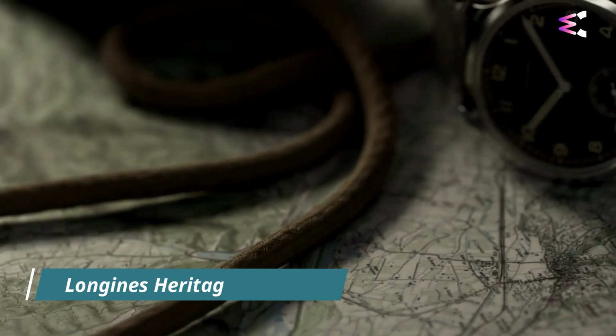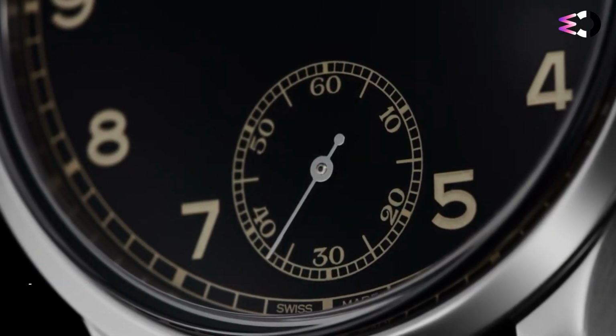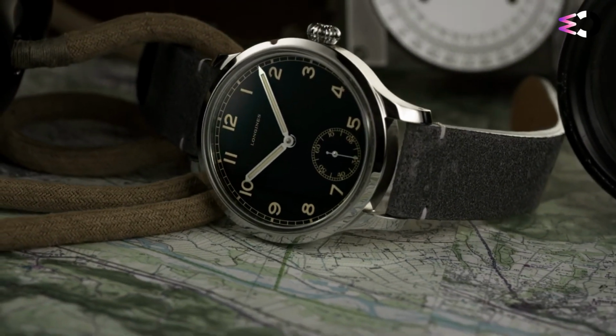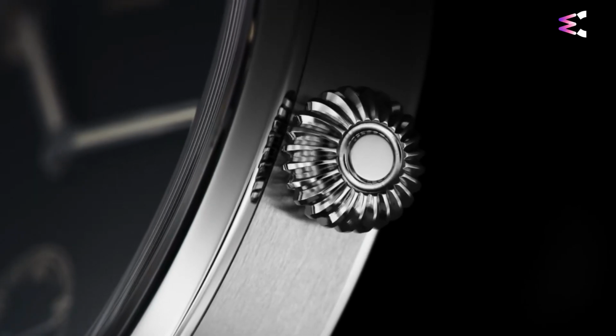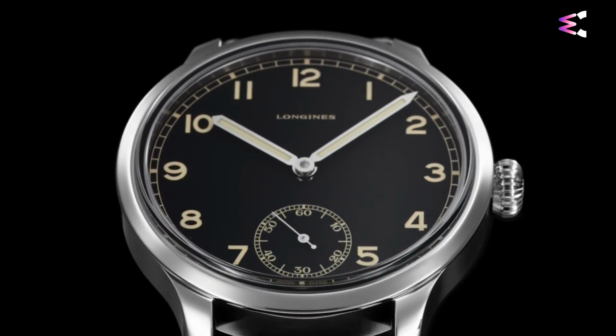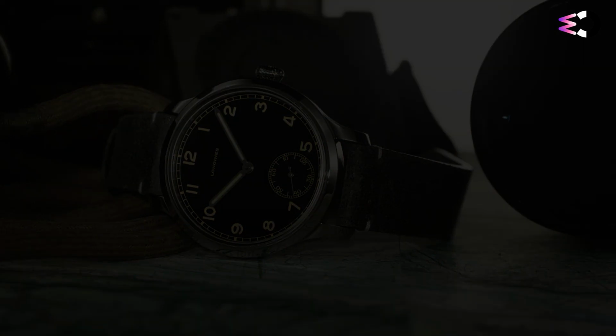The Longines Heritage Military 1938 is the latest piece to join the collection with a design faithful to the 1938 original, albeit with a few modern touches. The stainless steel case has a contemporary diameter of 43 mm. Surprisingly, that was the exact size of the 1938 original as well. It was certainly ultra-oversized for the time.